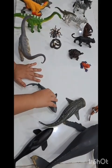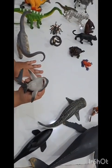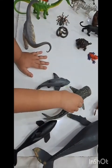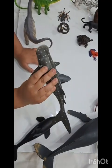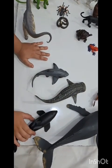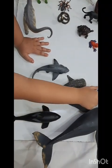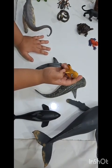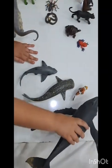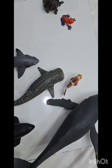For the viewers that like sea creatures, I got 5 sea creatures. We got a shark made in 2018, one of my collections, I mean. This is the discontinued whale shark. It doesn't say on it when it was made, but we got an orca made in 2012, and Nemo from Finding Nemo from 2011. And this is one of my newest models. It's from 2018. So our sea creatures are done.